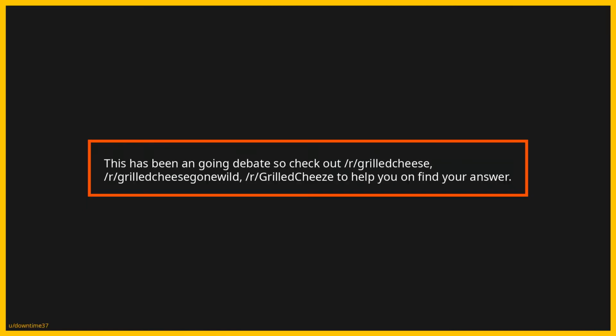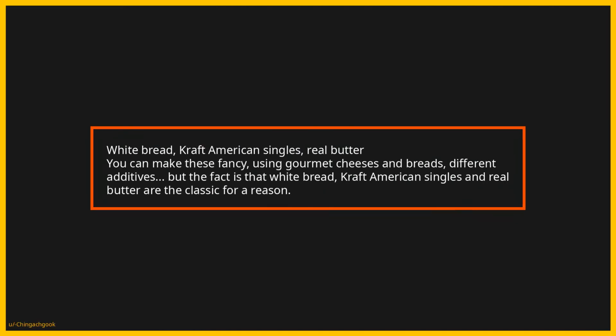This has been an ongoing debate, so check out r/grilledcheese to help you find your answer. White bread, Kraft American singles, real butter. You can make these fancy, using gourmet cheeses and breads, different additives. But the fact is that white bread, Kraft American singles and real butter are the classic for a reason.